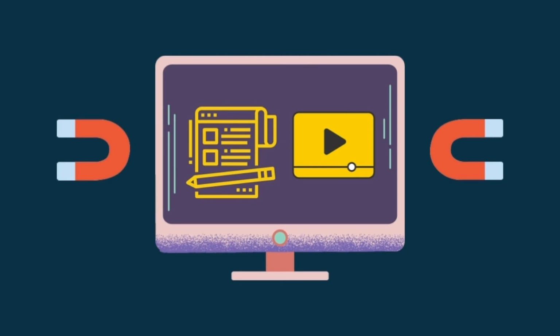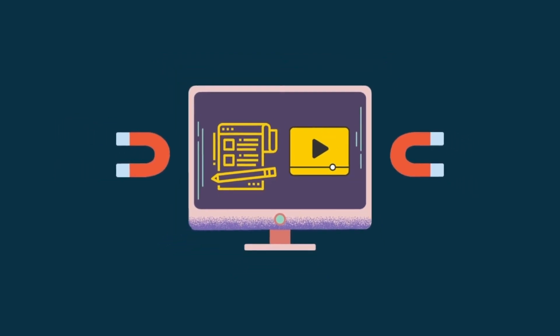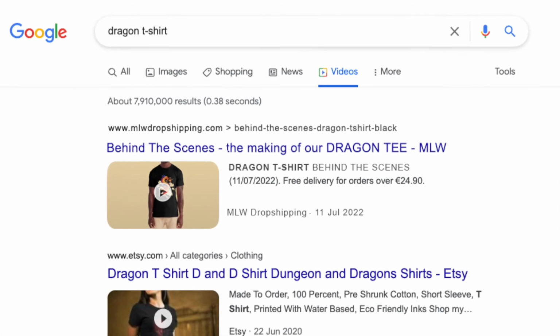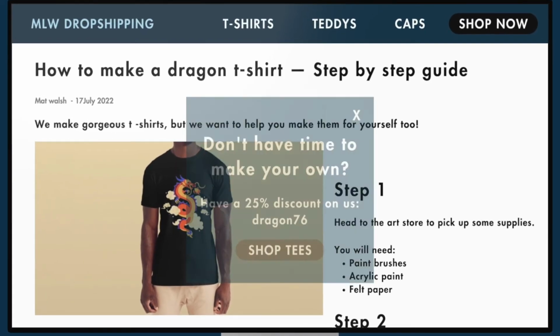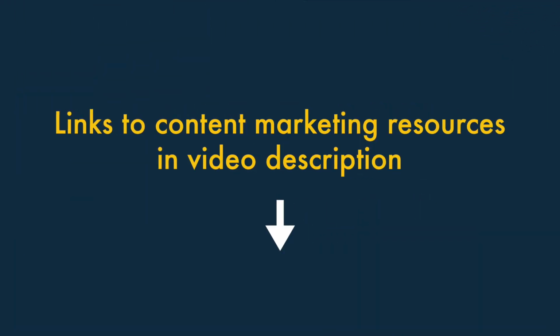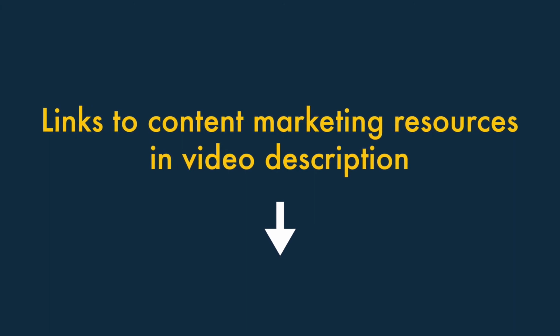Content marketing. As its name suggests, content marketing is a way of using your content like blog posts or videos to attract visitors to your site. If your content is strong enough, it's likely to perform well in search. And if it's trustworthy and informative enough, it's likely to encourage people to buy from you. You'll find some links to essential Style Factory resources on content marketing in the video description.